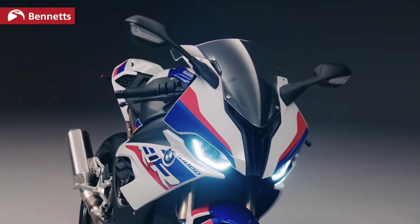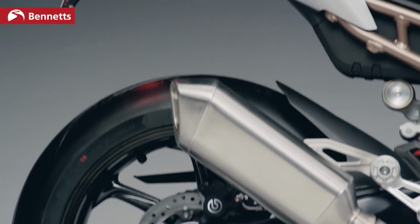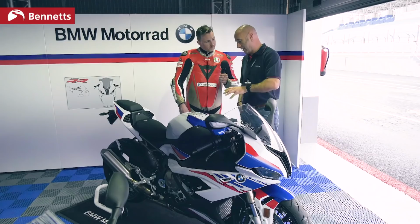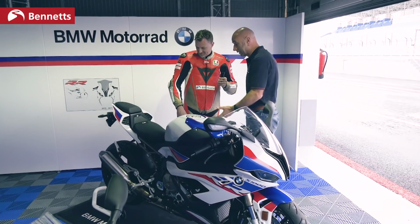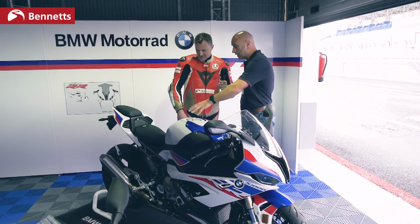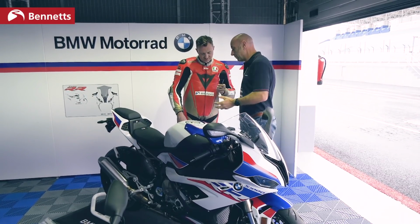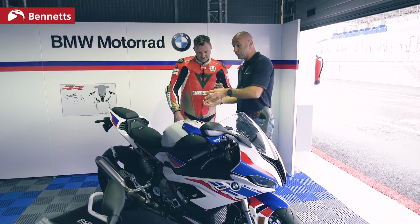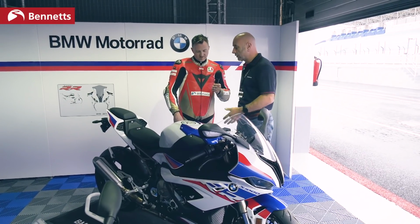And the big difference between the standard model and this is the M Power package, isn't it? Exactly, this is the M package, and the big difference is the carbon wheels. First in the motorcycle industry, OEM, big massive series, we bring carbon wheels, and the M seat is there, the color is the M package color, we have the lithium-ion battery, and all this saves weight as well. Compared to the standard one, which is 197 kilo, this saves 3.5 kilo as well.